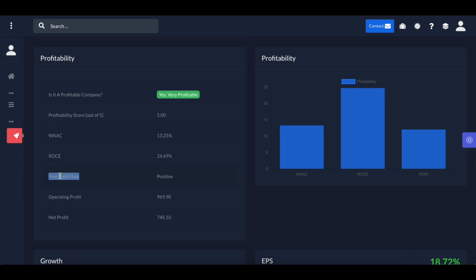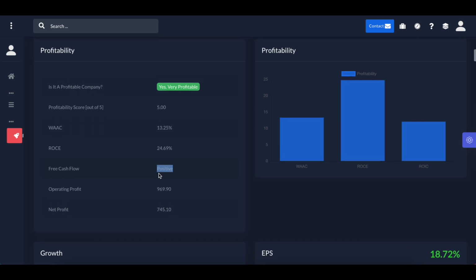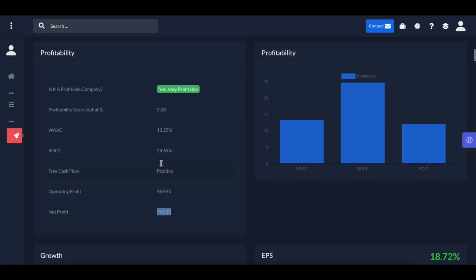Even in terms of free cash flow, it is generating a positive free cash flow. This is another hint that the company is profitable. The operating profit of the company is also positive. It is another hint that the company is profitable, and the net profit is also positive. Based on this information, a deeper algorithm is running behind the scenes that is analyzing the company. But in this update, you need not see these numbers. If you can just read this text, you will know whether the company is profitable or not.